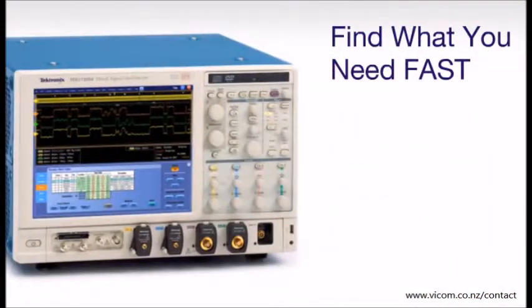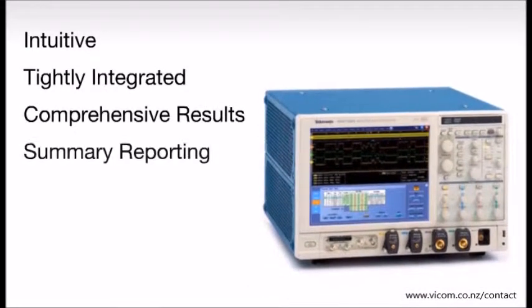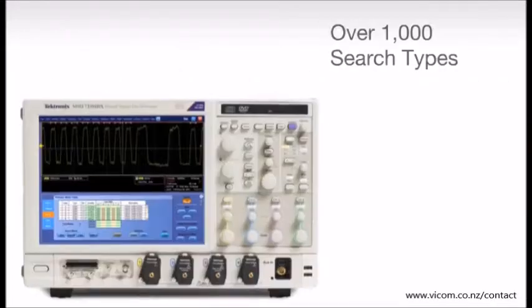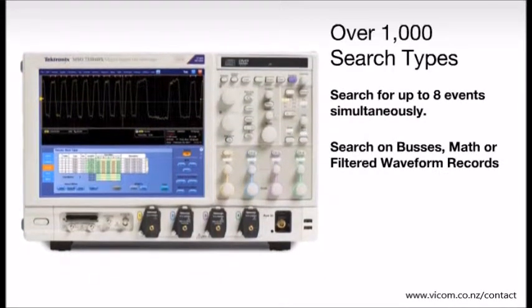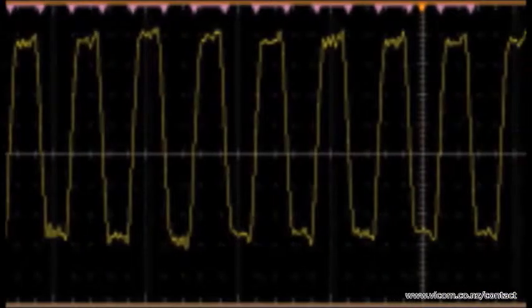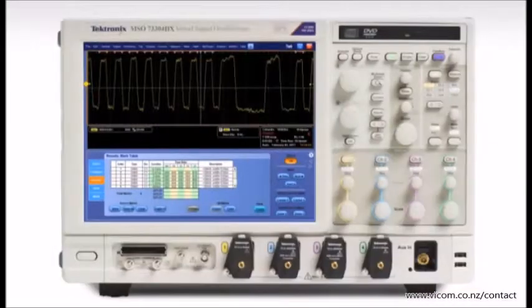The advanced search and mark system provides unprecedented flexibility and increased precision for finding complex events. You can even search on buses, math waveforms, or records created from applied functions like spectral analysis. Advanced Search and Mark makes it easy to summarize your results by auto-populating a results summary table. Immediately jump to an event with a mouse click. With Advanced Search and Mark, searching for critical information has never been easier.